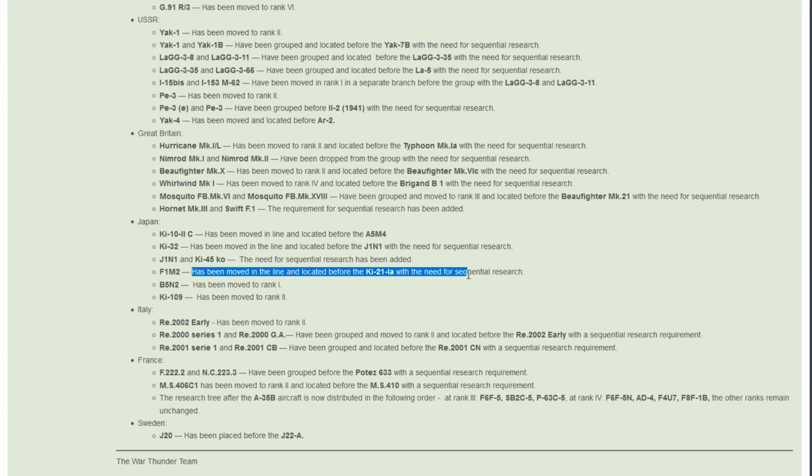The F1M2, they've moved it before the Ki-21. I mean, that F1M2 is a rough sell for a lot of people. It's pretty much only useful in naval, and that's about it. So yeah. Rough. B5N2 moving to rank 1, and the Ki-109 moving to rank 2.